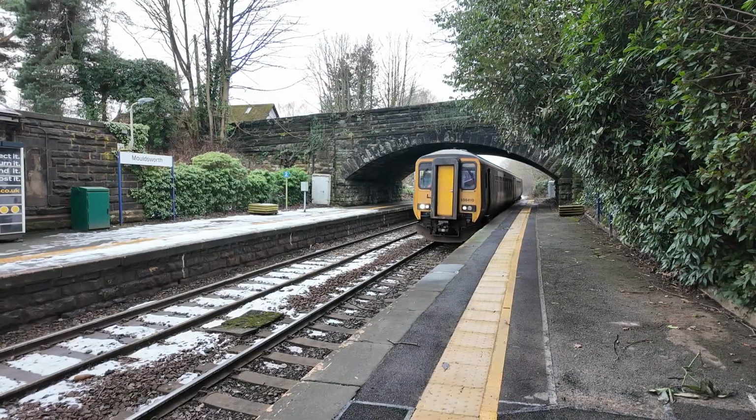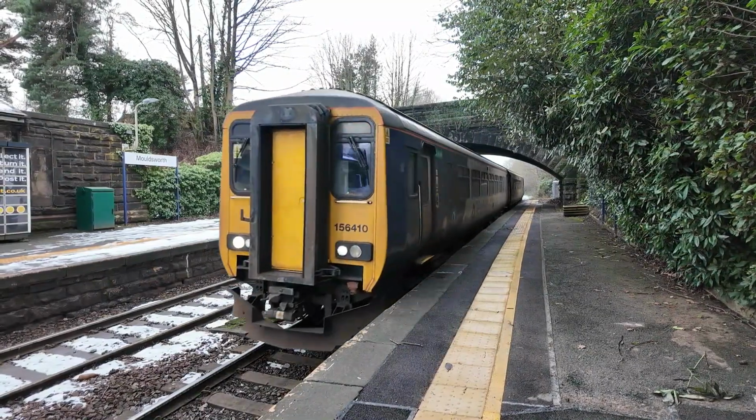So our time at Molesworth is nearly up. I'm waiting for the next service to arrive to take us to our next station. It should be that class 156 diesel multiple unit 156410 and will take us to Delamere.